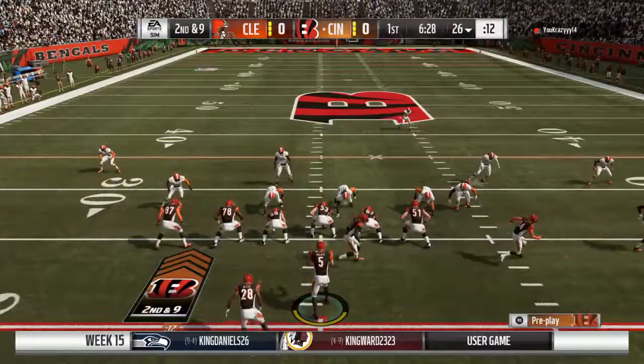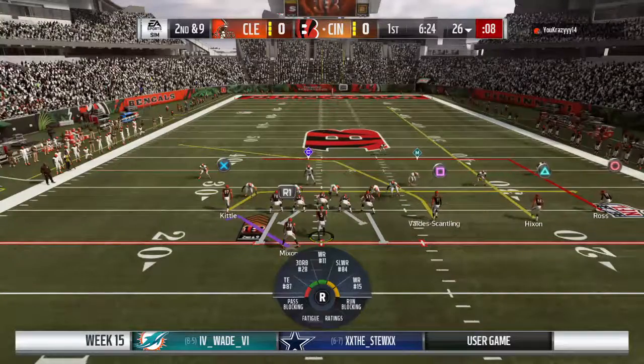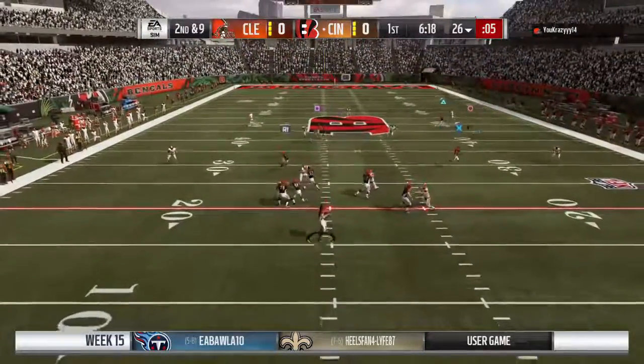Come on, oh, come on, oh. Tight dog, tight dog, tight dog. 49, 49. Out of the gun, they'll look to throw.